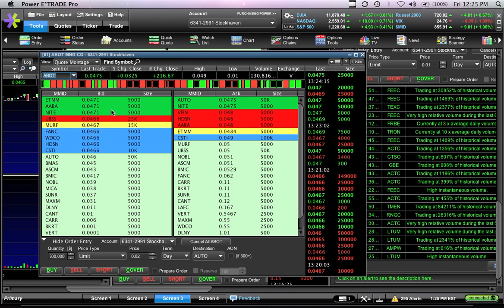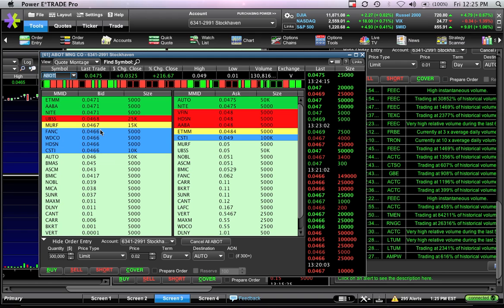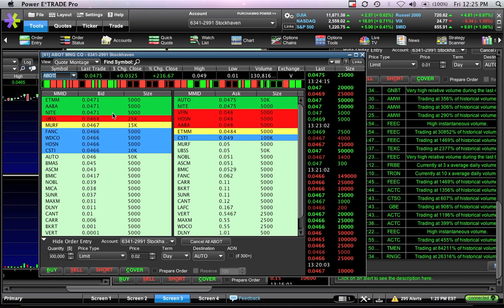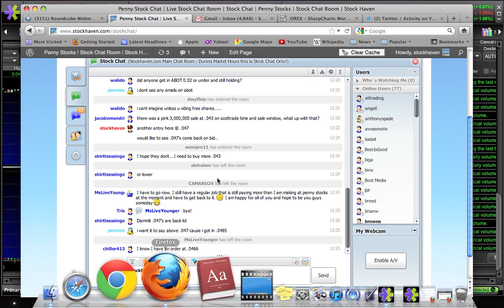So 3 is a start, but all these market makers, we've still got 1, 2, 3, 4, 5, 6, 7 market makers below 4.7 but above 4.6. We want all these market makers to come above 4.7. That'll really show that there's a lot of demand here for the high of day breakout.